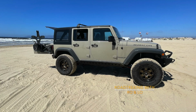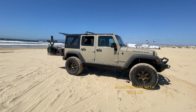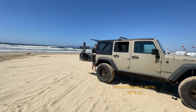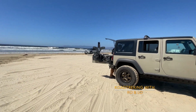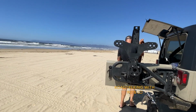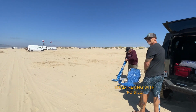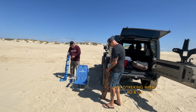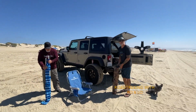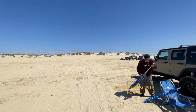Okay, we're on the beach here on Pismo. We are not going up to the dunes, but we drove out here and we're going to set up our day use site. And this is just totally awesome. Sean and his dad are setting up camp for us. Oh, the weather's nice out here. It's beautiful today. Really cool.